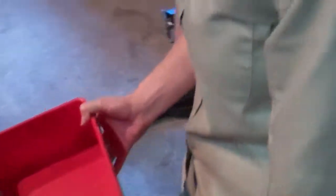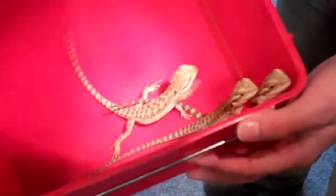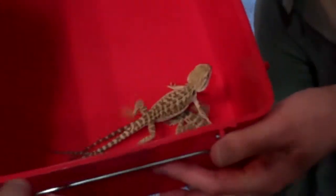I think I know the other one. Oh my gosh, that's so small. That red sort of sand and stuff. Look how skinny their tails are. Yeah, that's their real colour, that yellow. Can you see?